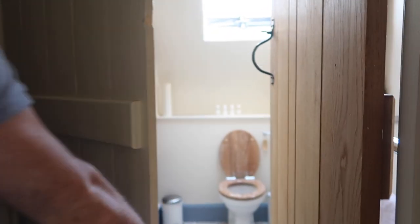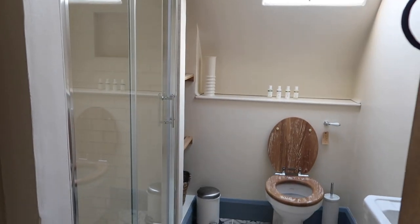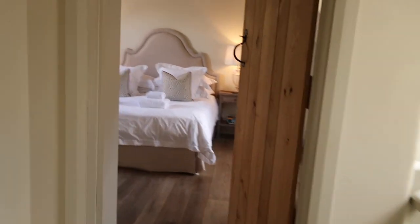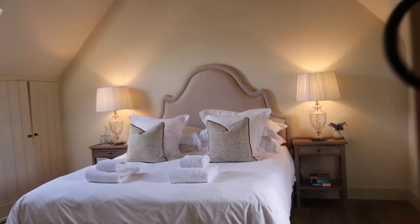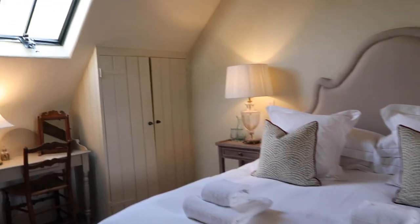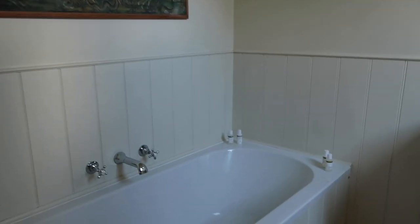Okay, and then you come through to this area. You have a loo. This is the main bathroom with a shower. And then this is the bedroom, which literally feels like I'm walking into the White Company store. This is unbelievable. I literally cannot believe the price for this. And then this is the ensuite, which has a bath.